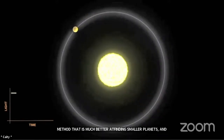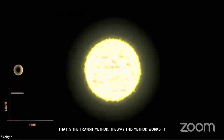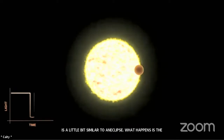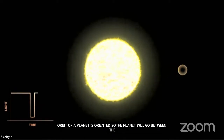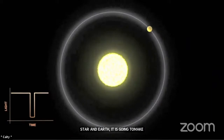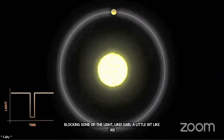What happens is, if the orbit of the planet is oriented so that the planet will go between the star and Earth, it's going to make the starlight dim a little bit because it's going to be blocking some of the light. Like I said, it's a little bit like an eclipse. And again, it depends on orientation. If you're looking at it from, say, this perspective, you never see the star's light being blocked.